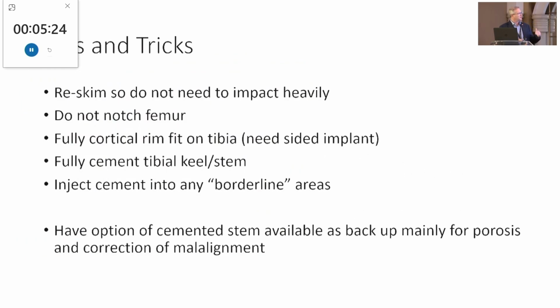So in terms of some tips and tricks, what I'd suggest is once you've done your femoral cut through your jig, if you re-skim just leaning slightly on the jig, then when you're putting your trial on, it goes on more easily rather than having to really hit it on. In this group of patients, you definitely don't want to notch the femur. On the tibial side, don't undersize. Have your implant sitting properly on cortical rim.